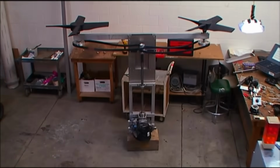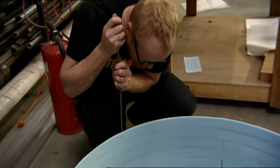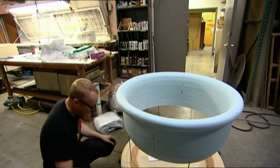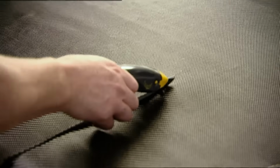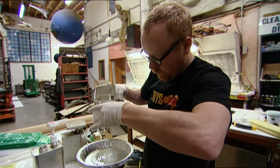While Jamie installs the power transmission, early go-go dancing training. Adam is psyching himself up for the next stage of cowling construction, vacuum bagging. I'm actually a bit nervous. It's an aeronautical fiberglassing technique designed to provide maximum strength with minimum weight.